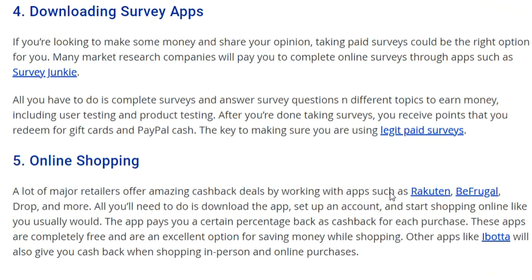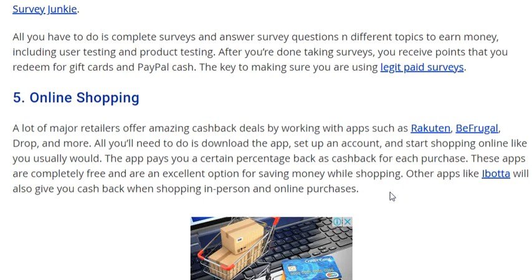Online shopping. A lot of major retailers offer amazing cashback deals by working with apps such as BeFrugal, Dosh and more. All you will need to do is download the app, set up an account and start shopping online like you usually would. Other apps like Ibotta will also give you cashback when shopping in person and on online purchases.